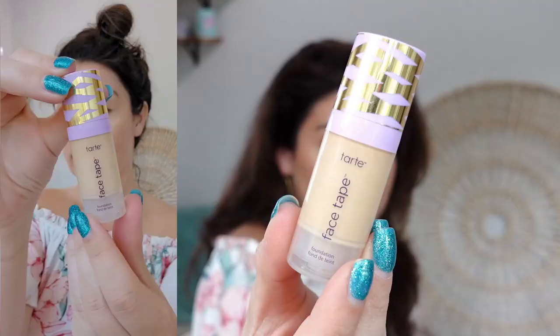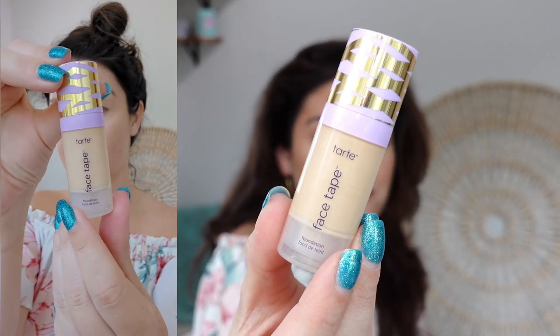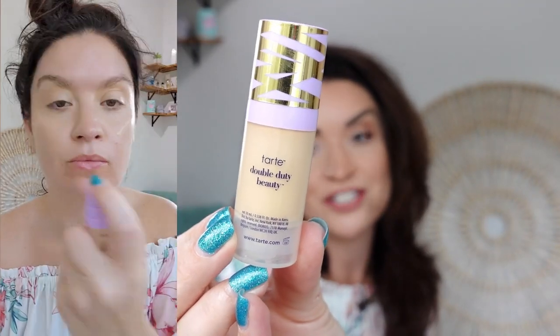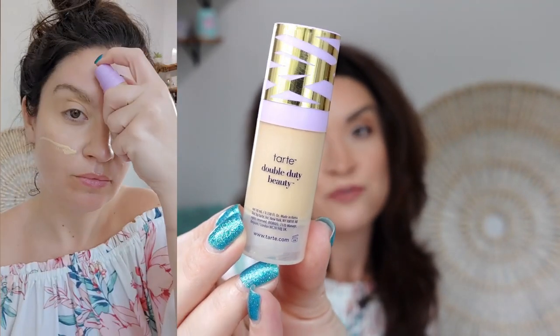And this is something you guys are probably familiar with. This is the Tarte Face Tape Full Coverage Double Duty Foundation. And I've been trying this for weeks now. The shade I have here is light neutral. I went back and forth between a couple of different shades because I wanted to make sure it was going to work for me. And this one I think is a good color match, maybe a little light, but not something I couldn't work with.